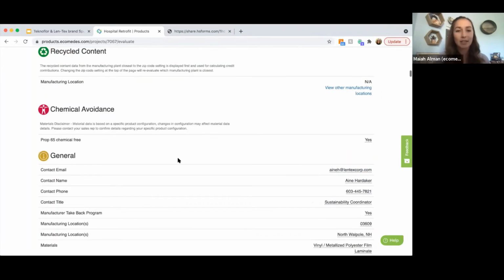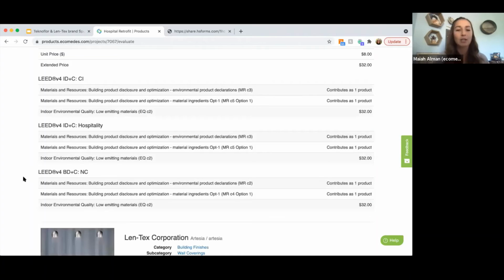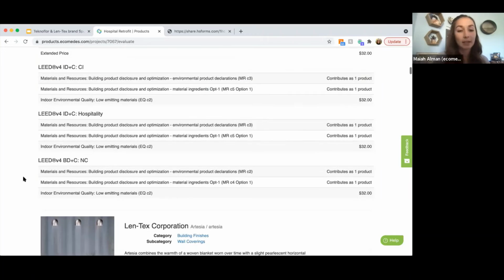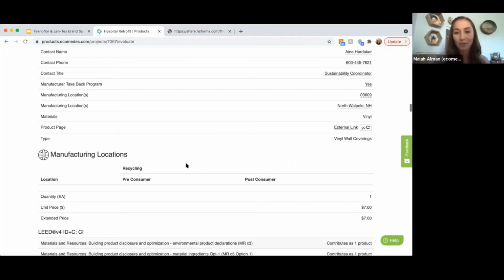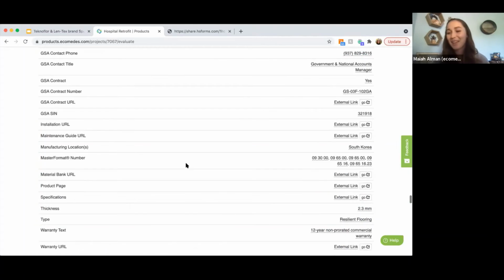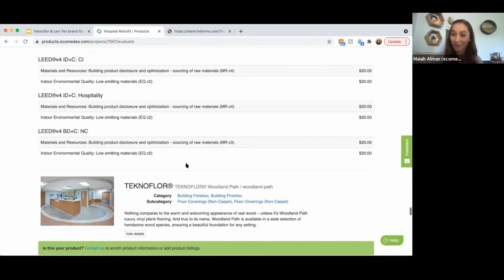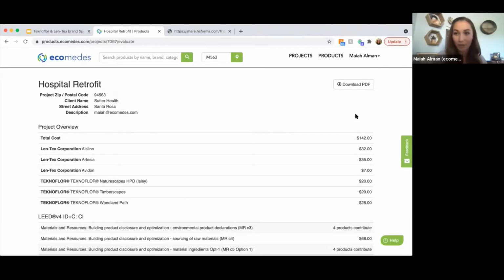I can hide this detail if I really just want to see the contributions. And then I can start to see how this individual product allows me to get closer to my goal with my LEED project. So again, it's going to show you all that information as I scroll down. It's a very long and rich PDF. As you can imagine, 2,000 products in here. It can get very long, but that's all the documentation that you would need for your LEED application.